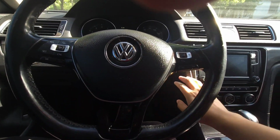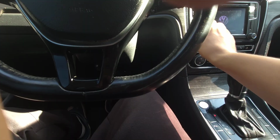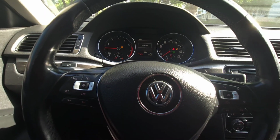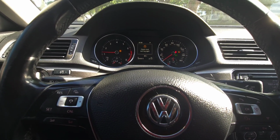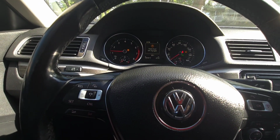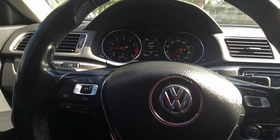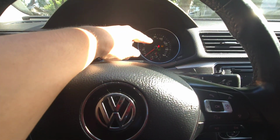Alright guys, we're here in our Volkswagen. Let me go ahead and push the start as well, and go ahead and turn this off. We have 180,000 miles on this one here. Yes sir, right there, 181. Oil service now. Yep. So we need to do an oil service and check the tire pressure.